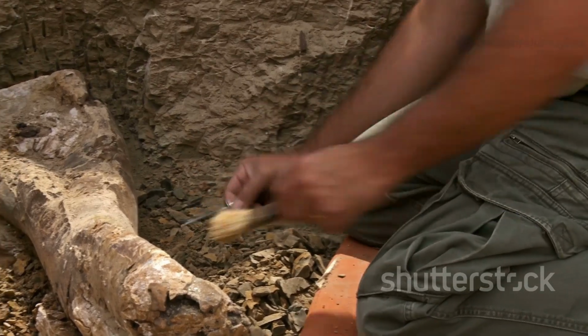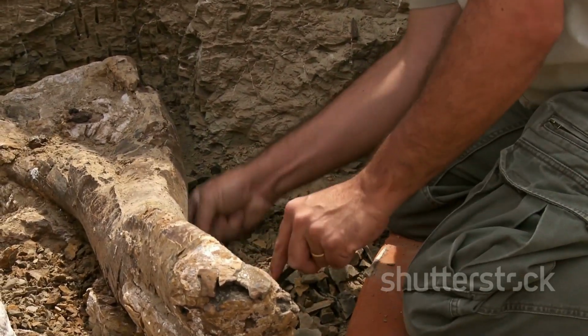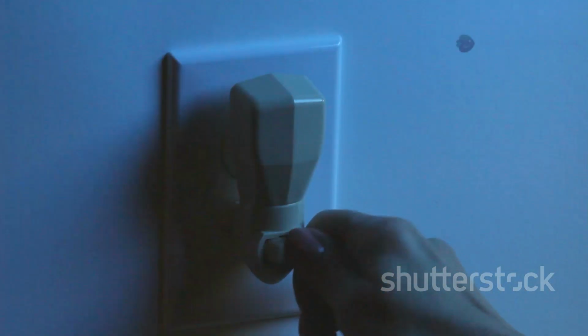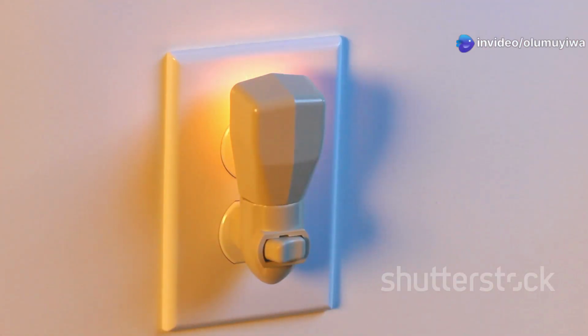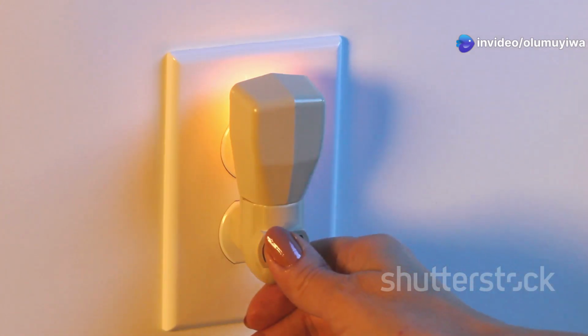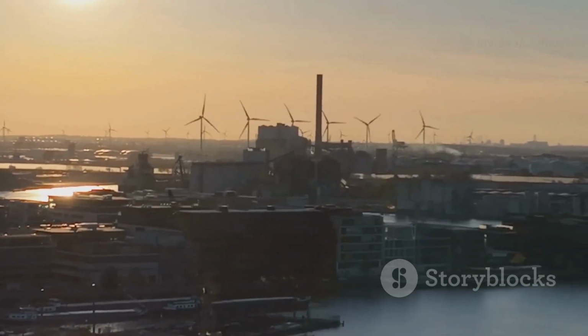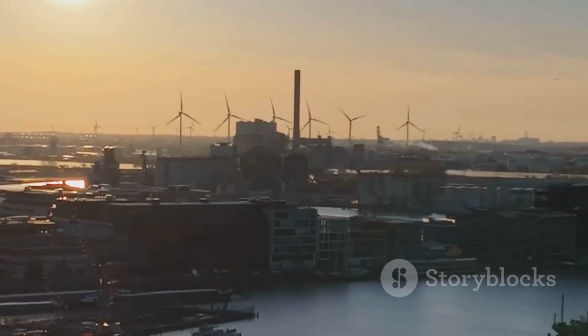The word fossil is a clue. It means they come from the remains of ancient life. So when you turn on a light switch or ride in a car, you are using ancient sunshine, captured by life that existed long before our time. It's a direct connection to the Earth's very distant past, a kind of time travel for energy.